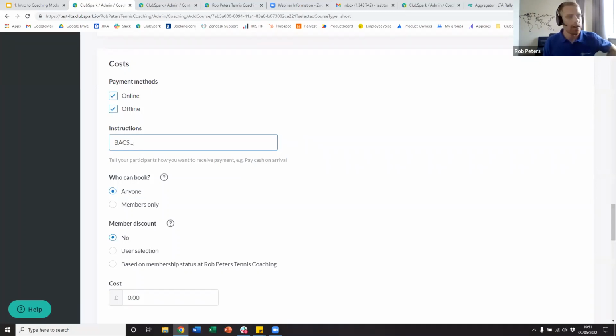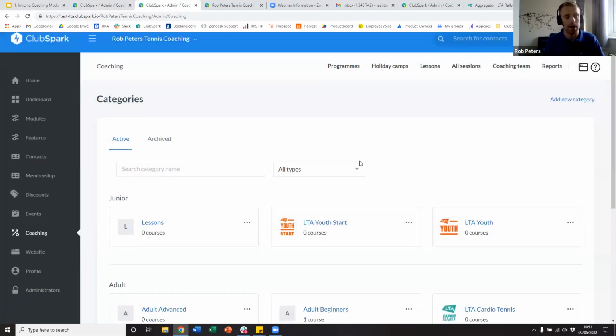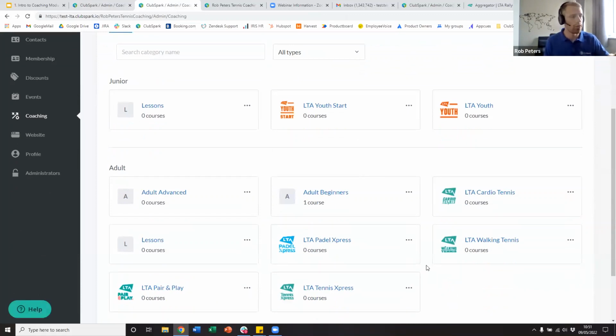Yeah, so something just to mention, and again, I'll come back to this page, but let me go onto my coaching here. Some of the LTA programs won't have the same setup that we're running here for a custom course. So these are bespoke programs that we've built for the LTA, and they've asked us to design in a certain way.